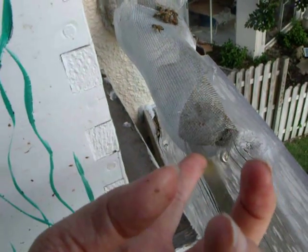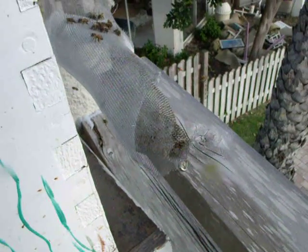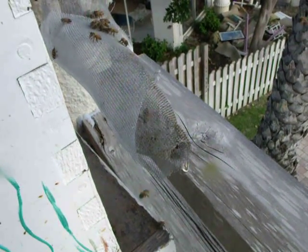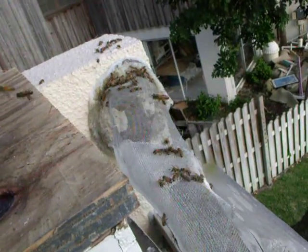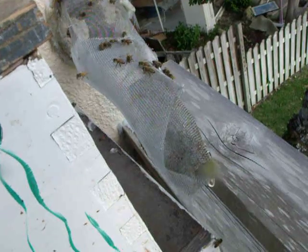So they come out and they have to leave out the end of the cone here. And maybe we'll get one coming out. It takes them a while to figure it out. And once they come out, they really can't figure out how to get back in because, of course, the in spot is 1.5 feet away and it's covered in screening. So that's how we trap them out of a wall.